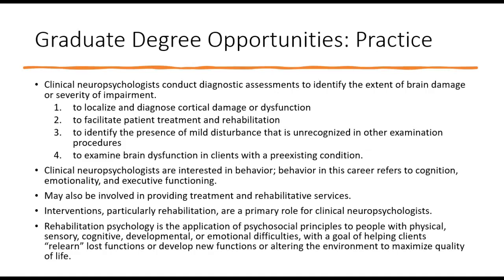This area of interest also relates to what's called rehabilitation psychology, which is another career area of interest. You might notice if you're searching on the APA divisions list that there is an area of rehabilitation psychology that is, relatively speaking, newer than some other divisions. Clinical neuropsychologists may find themselves to be a part of that area of interest because many of them use their abilities in assessment and testing to take measurements, to write reports about physical, sensory, cognitive, developmental, and emotional difficulties that people experience if they lose function due to injury or illness.